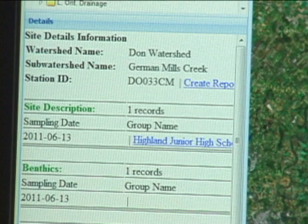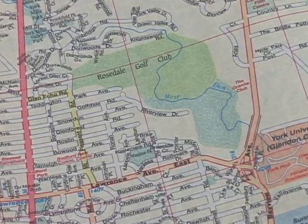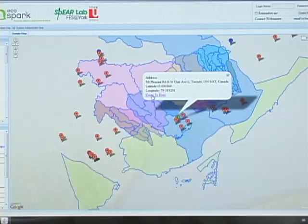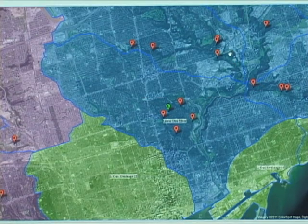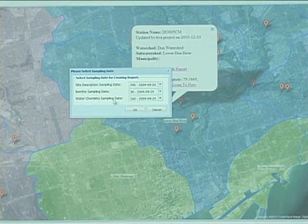There are several useful things that a public user can do with the Juturna WebGIS system. For example, they might be interested to know if there's a monitoring station near them and whether their local streams are impaired. Here, a user is locating their neighborhood, zooming in to get a closer look, and selecting a monitoring station. Once a monitoring station is selected, a public user can download data for the station in an Excel file, or for all stations in a watershed. Or a user can produce a report that presents the data and its analysis in a PDF file.